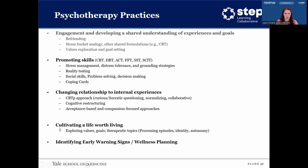And lastly, the other areas that I like to think about, always thinking about cultivating a life worth living, pulling from Marsha Linehan of DBT, where you're exploring values, goals, really person-centered recovery topics. Therapy with an individual with psychosis can absolutely look like typical psychotherapy, but where you could be processing their episodes of psychosis, working with them on how they're integrating this new diagnosis or label into their identity, what it means for them, helping them promote autonomy.